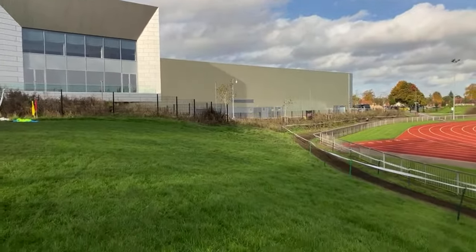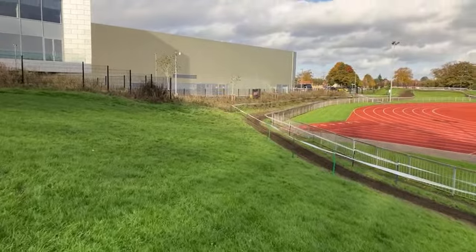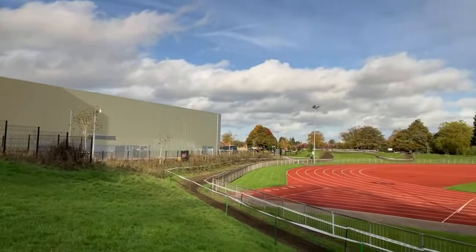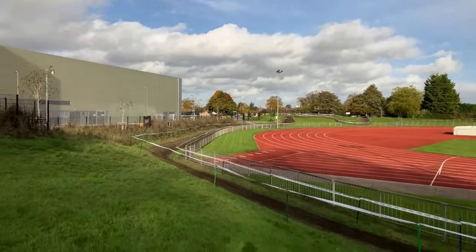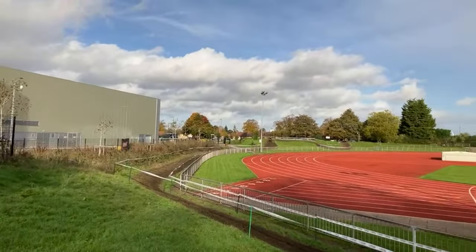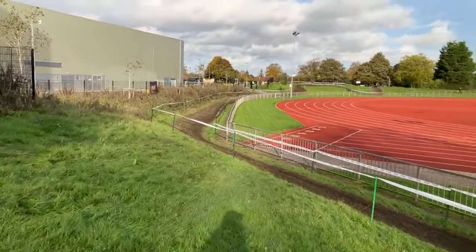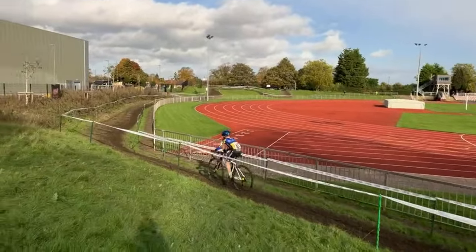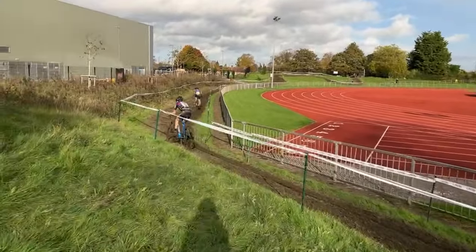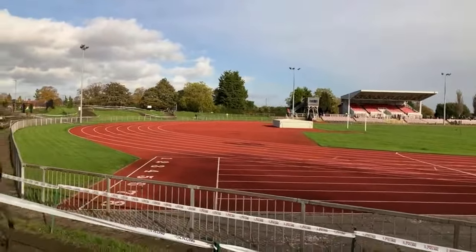So yeah, like I mentioned earlier, this grass here used to be part of an outdoor velodrome, and I think that probably is why it doesn't drain very well and you often get lots of piles of mud, because it's not like it's going down into soil. There will be concrete from the velodrome. That's number 34 there, and he's followed by 37.